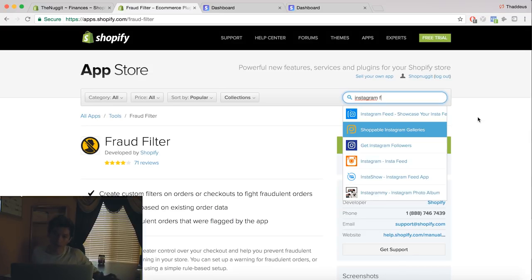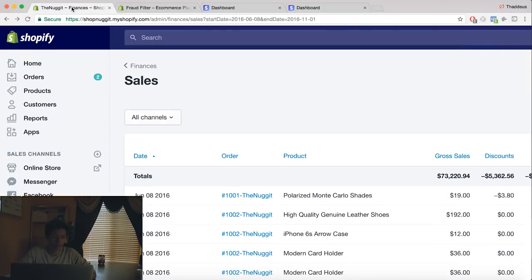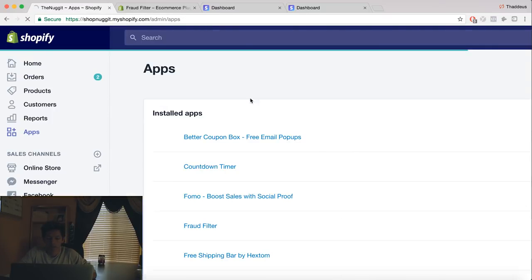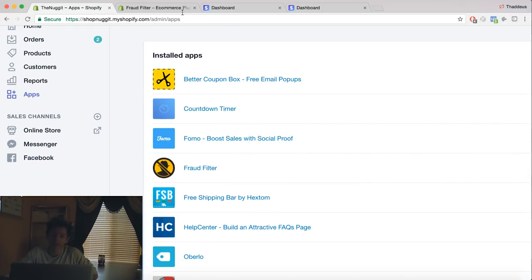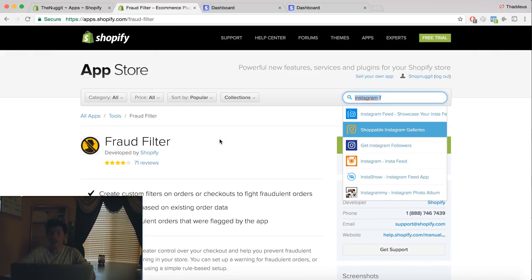And those are literally all the apps I had on my site. I think I'll pull this up. Obviously there's a few more random ones, but that's the gist of it, right? And so that's basically all the apps we used to generate those sales.